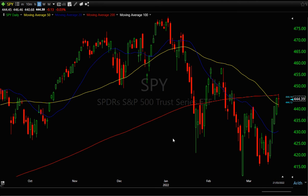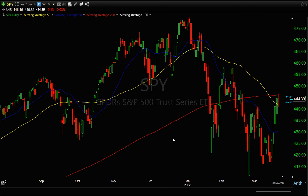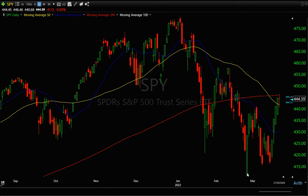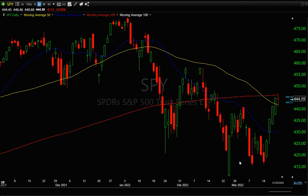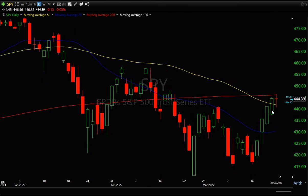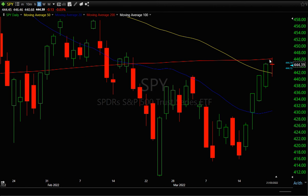Looking at the SPY, this is the ETF which tracks the S&P 500. So we made the low on the 24th of March, where we called the bottom in the markets. We came back, we retraced, and we held this low, and we've gone straight up for the last 1, 2, 3, 4 or 5 days. Now, two things here. We are into the 200 moving average on the daily chart of the SPY, and today at the market close we got a doji bar.